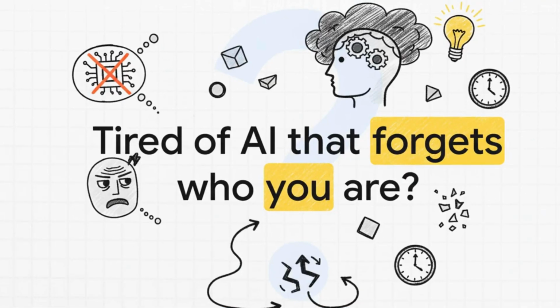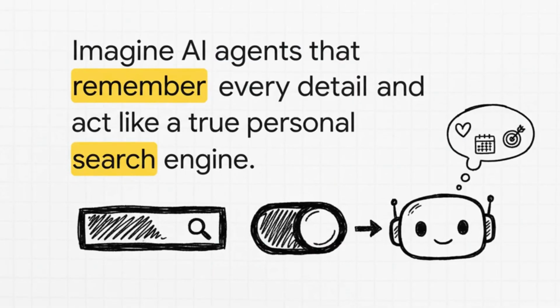You know the feeling, right? You're deep into a chat with an AI, you've laid out all the details, you're making progress, and then, bam, it completely forgets a critical piece of info you gave it like 5 minutes ago. It is just so frustrating. And look, you're not going crazy. This digital amnesia is a huge problem for everyone.